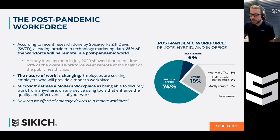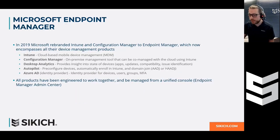One challenge many companies face is how they can manage remote computers and users. They need to be able to implement security policies, deploy applications, and manage company data. This is where Microsoft Endpoint Manager comes in to provide a solution to this challenge. In 2019, Microsoft rebranded two existing products, Intune and Configuration Manager, to the Endpoint Manager suite of products, which now encompasses their device management products.